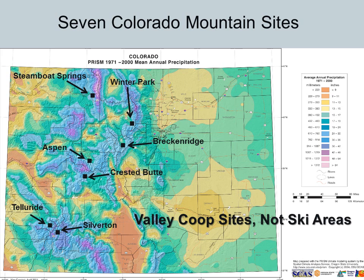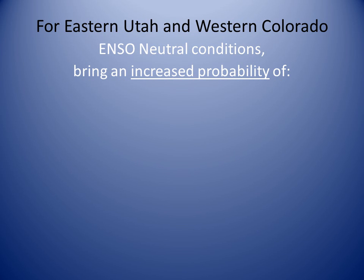One method to add quality to this national outlook is to analyze the climate record for representative sites in the region. These 7 sites have long and strong climate records. Looking back at neutral winter seasons at these mountain sites, some patterns emerge.